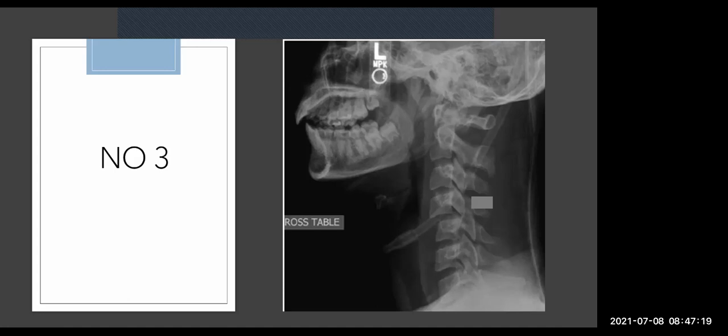So any idea what's going on here? Because it's not a fracture. Yeah, displacement, another word for displacement. Dislocation, all right. What generally dislocates in the spine? We have facets, all right. So we have two facets on either side, all right?